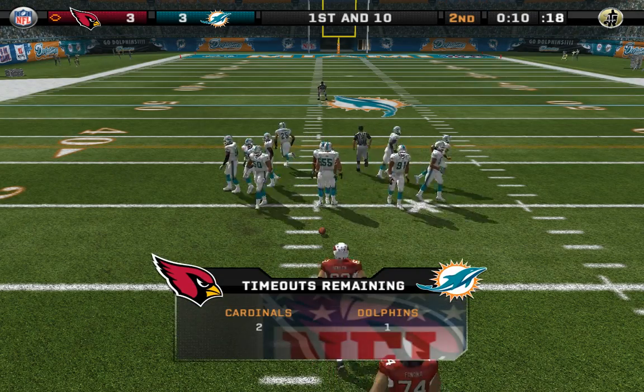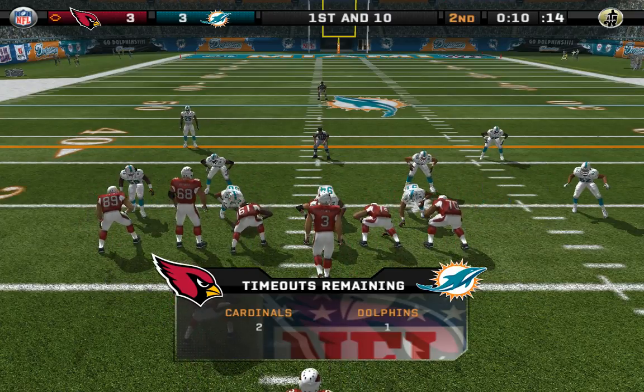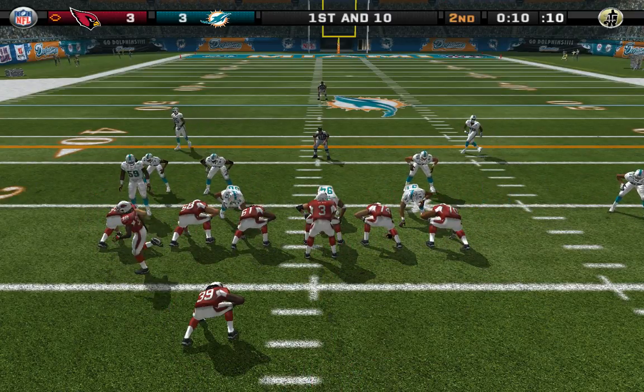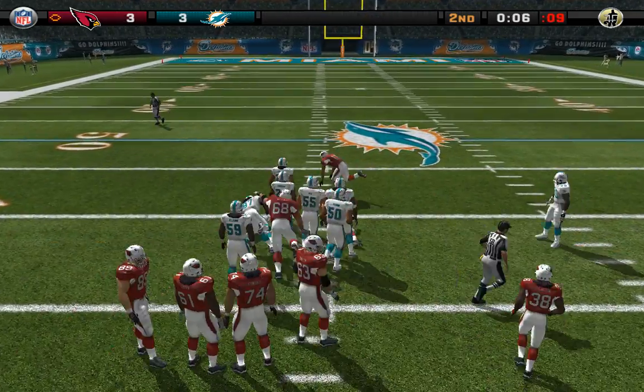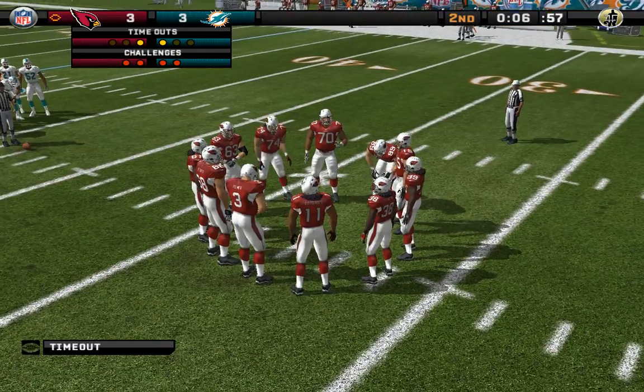Ball on their own 28. Ball on the 28-yard line. Number 38, the man in motion. Hands it off. Wheeler is there on the stop at the 38-yard line. 11-yard gain on the play.